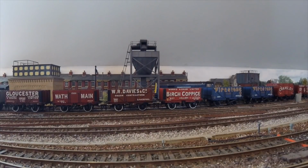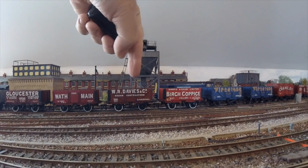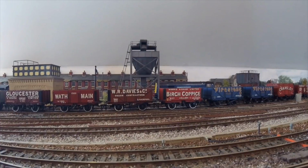Right guys, the Owen plank wagons, I bought 3 of these up the show. The Ruabon, WR Davies and the Birch Coppice. I wanted another 3 to make a rake of 40, but not knowing what I've got sometimes, I actually found I had another box with another 30 of them buried away, so I've got a bit more than 40 now.